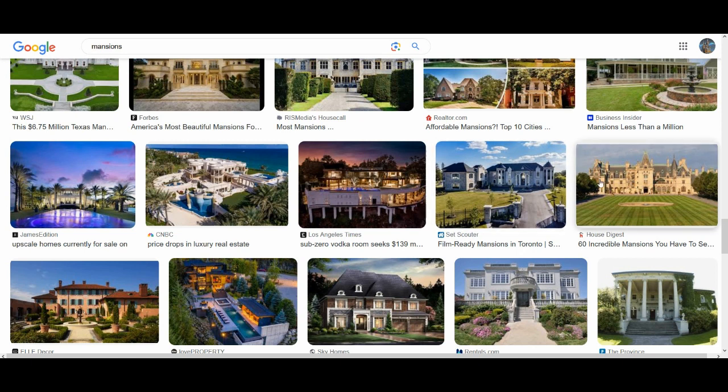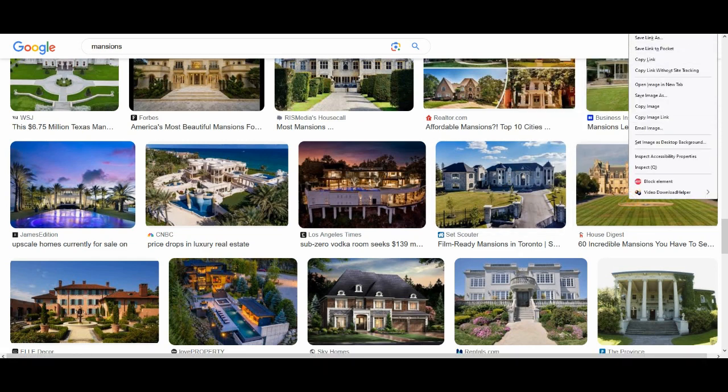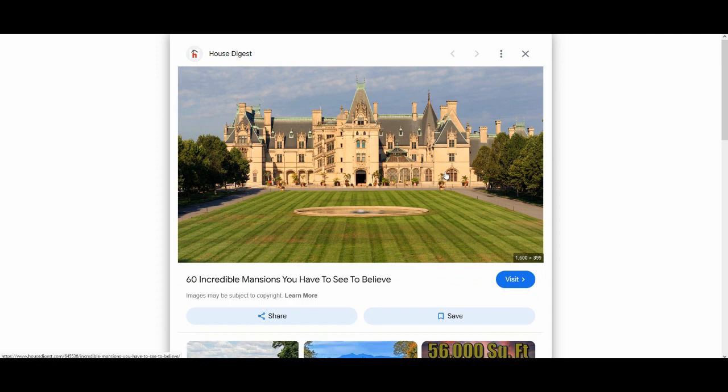There's not even a comparison, right? Let me try to bring this up. So this is a mansion in Toronto, somewhere in Toronto, versus this, which is probably in Europe somewhere. So you can see the difference, right? It tells the Europeans did this. The Europeans can't build anything, folks.